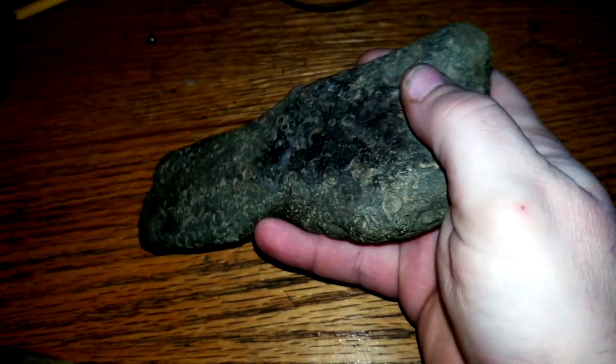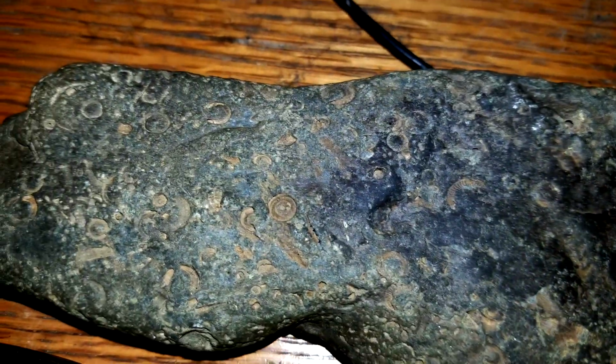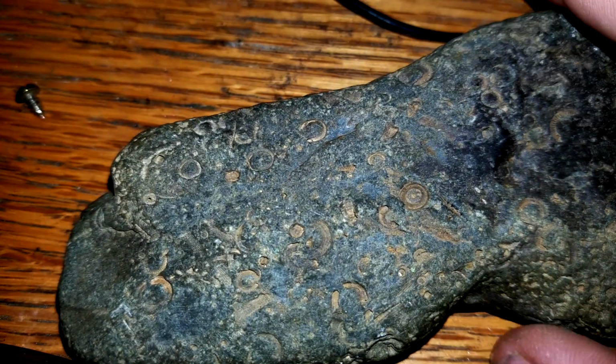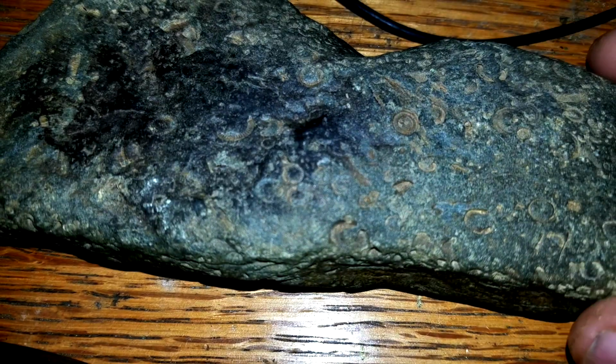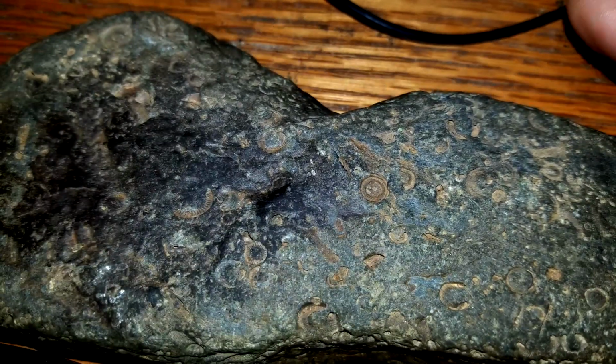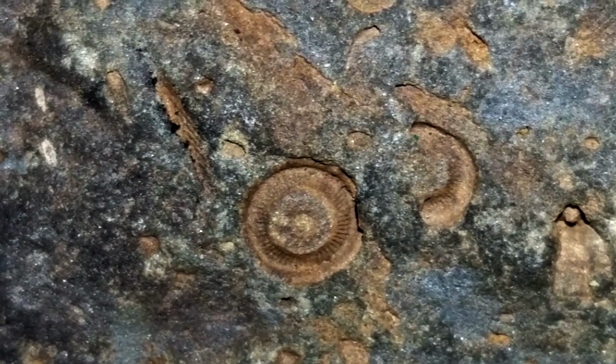But when you flip it over to the other side, this is what made me pick it up in the first place. It's literally covered in all these weird, round circles, like perfectly round circles. I've never seen anything like it. Now, I found these out at Stony Brook Creek. Check that out. So, what is that? It's a fossil, but what the heck kind of fossil is it, Joey?